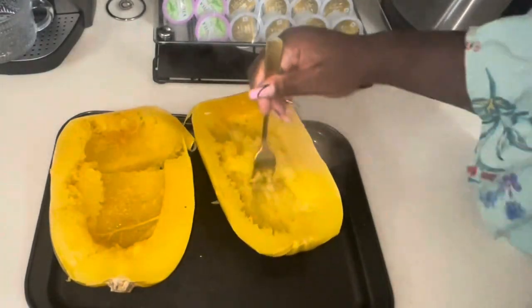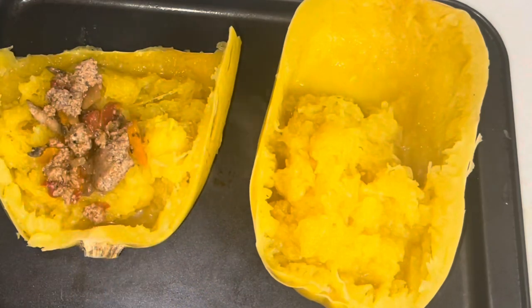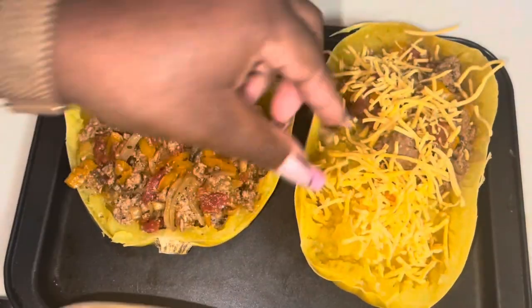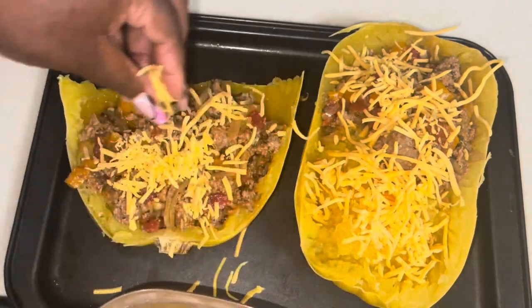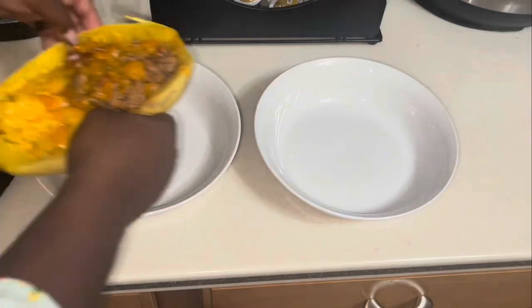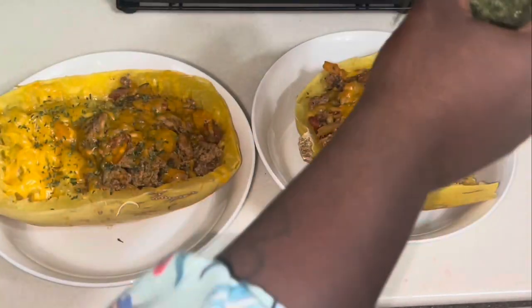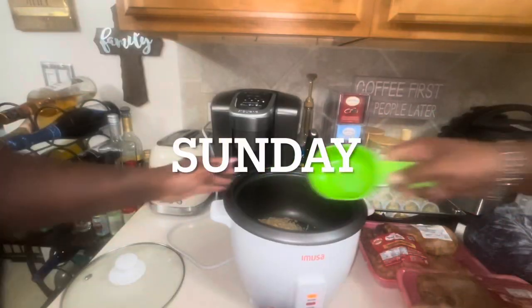If you want your spaghetti noodles to be more firm, don't cook them as long, but once they're done, scoop them up with a fork, add your turkey meat on top. I decided that half was enough because it's a big bowl for me. Add some cheese on top, let it melt, and there you got spaghetti squash. I sprinkled some parsley because I want to be fancy, why not?